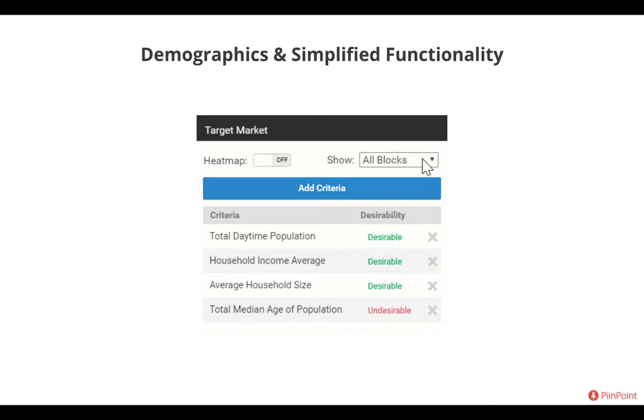So you can see that the ability to change whether a variable is desirable or undesirable is right there in your list. So you just click on the word desirable, and then you can say whether or not that criteria has a positive or negative correlation to your successful markets. And then when you're looking at the heat map, you can either show every single block group or DA in an area, or you can narrow in on the top 40 blocks, the top 20, the top 5, and be a little bit more specific in which areas are actually the best performing.